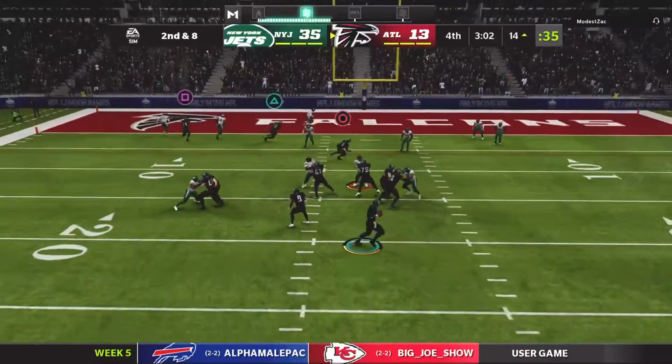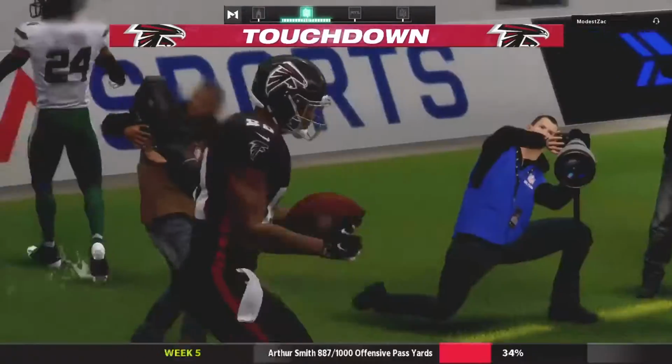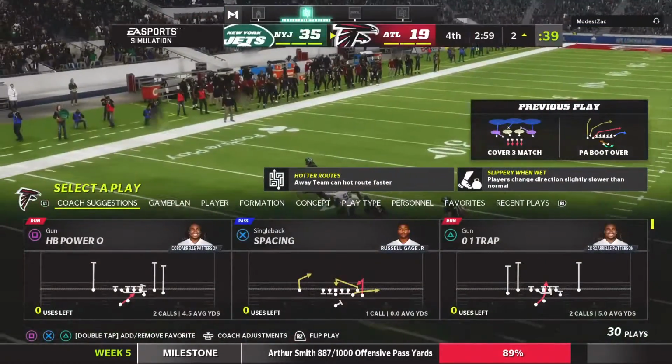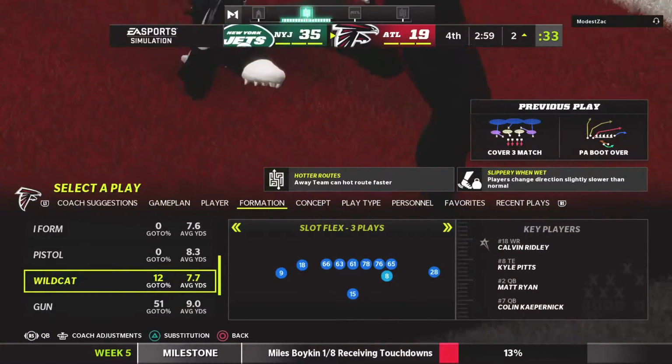Now it's the backup Newton. Sliding out of the pocket. And this is caught for a Falcon touchdown. Miles Boykin, his first touchdown on the year. And the Falcons have got it back to a 2-score game here in the 4th.